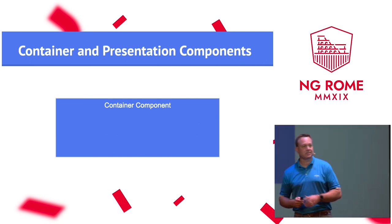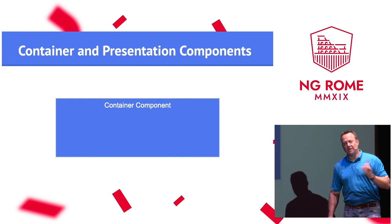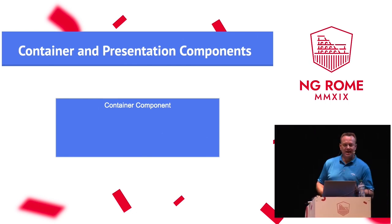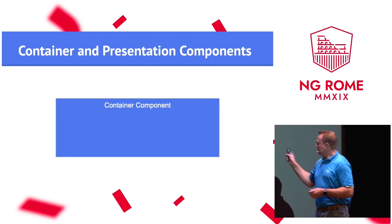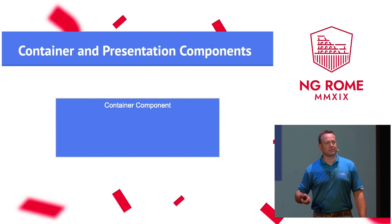And there's a couple tricks we can do with this that not only could improve performance, but will also make it where we as developers don't step on our own toes. You know, that's never a good thing. So a container component is basically the boss of the operation, and it would be responsible for injecting services and getting data and interacting with the Angular services.